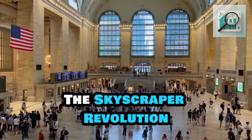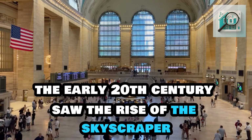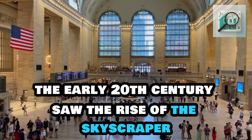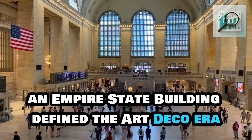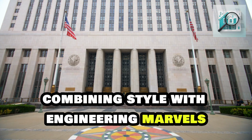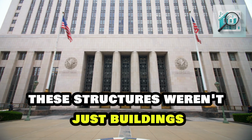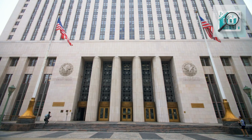The Skyscraper Revolution, 1920s, 1930s. The early 20th century saw the rise of the skyscraper. Buildings like the Chrysler Building and Empire State Building defined the Art Deco era, combining style with engineering marvels. These structures weren't just buildings, they were symbols of New York's aspiration to reach the sky.